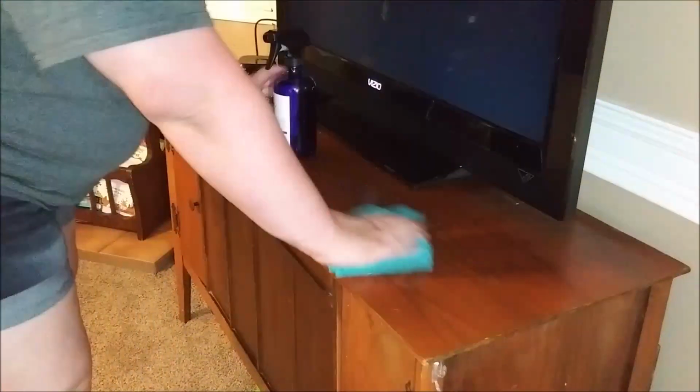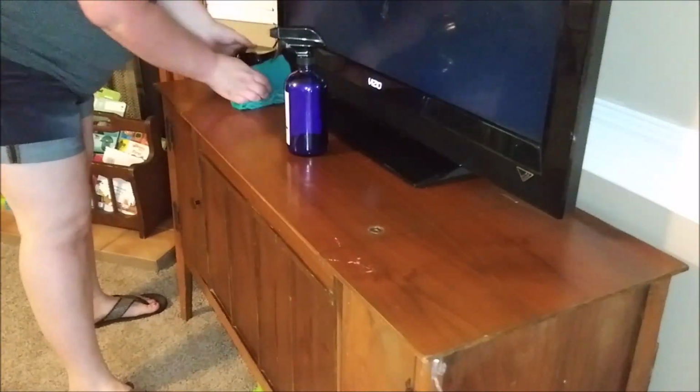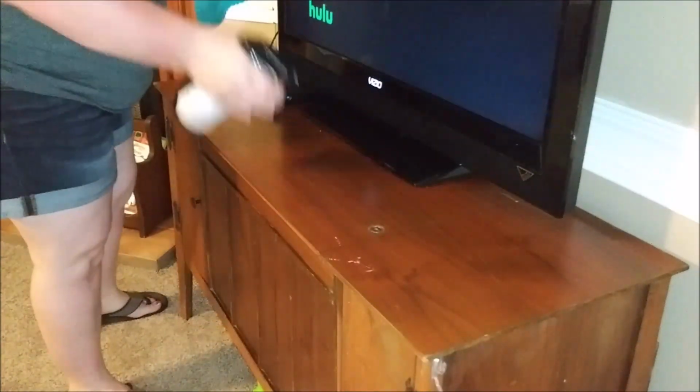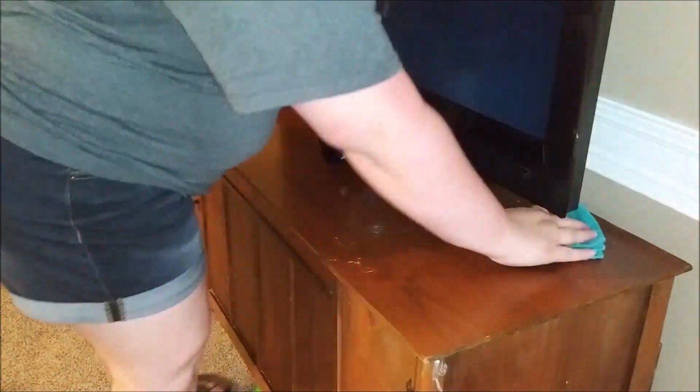I love antiques. I love things that are old or old looking. And this is an old record player thing that my TV is sitting on. And I've gone back and forth about painting it. I just can't decide. But if I do paint it, it's not going to be white. It will be a color that matches our decor.